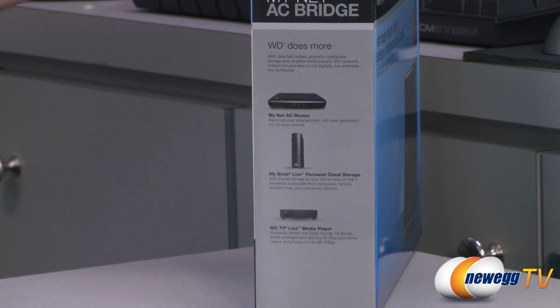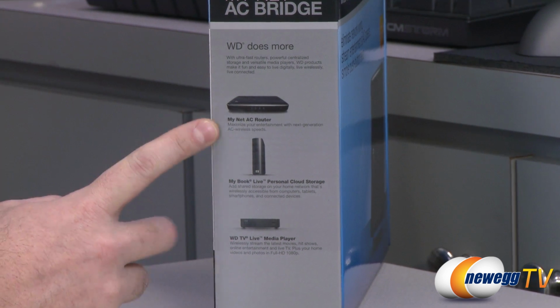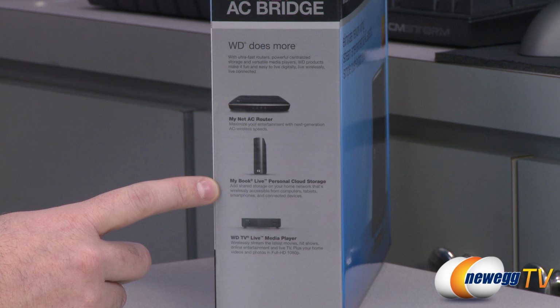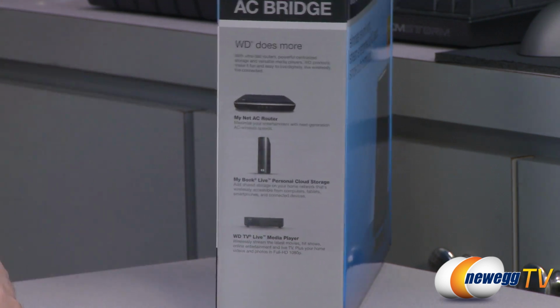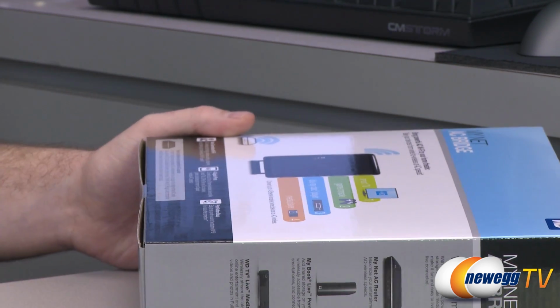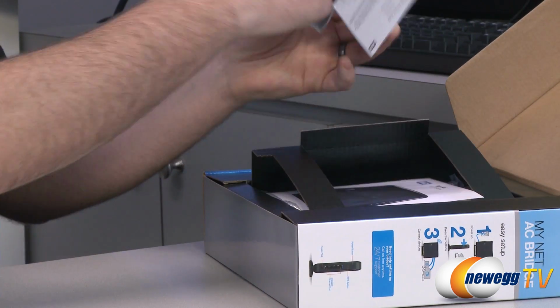A few more details here on the side. Again, pretty similar to what we saw on the router. So you get these, the other WD devices like the router. If you have a MyBook Live or other external storage device, you can connect that. And then, as previously mentioned, great opportunity to connect a media player to the device in order to get it set up. And we'll take a look inside the box for this one as well.